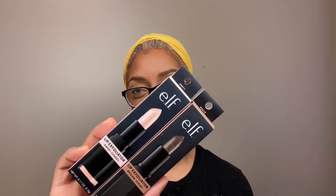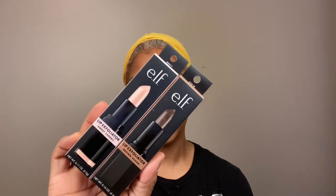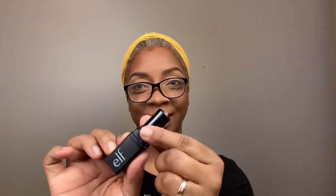And these, I was really excited to get. These are lip exfoliators. One is Sweet Cherry, the other is Brown Sugar. They come in these really cute packages. Isn't that cute? Like little lipsticks. Oh God. That's nice. Oh my gosh.